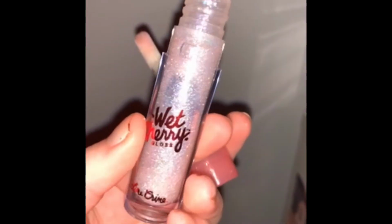And then, lastly, sorry, this has been forever. We have lip glosses. Okay, Lime Crime. Again, we have a lip gloss called Wet Cherry Gloss. And this one is in shade Disco Cherry. I really like the glitter it has. It's kind of white iridescent. I like the applicator. I find it great for my more out there looks. You probably could wear it every day if you wanted to, but a white gloss is kind of iffy for that.